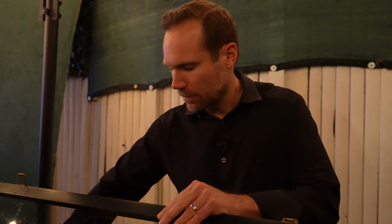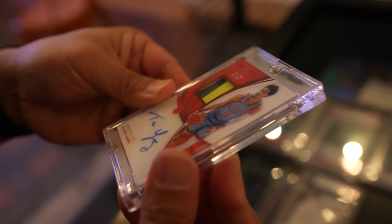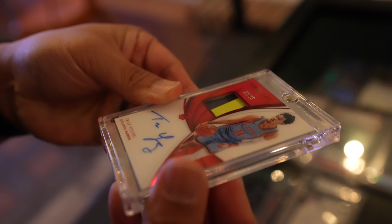Is there something in particular you're interested in trading for? That Trae Young? That's numbered at 25, I think. I think that's about like a $3,500, $4,000 card. That's his RPA. I'm a little overloaded on Trae Young.